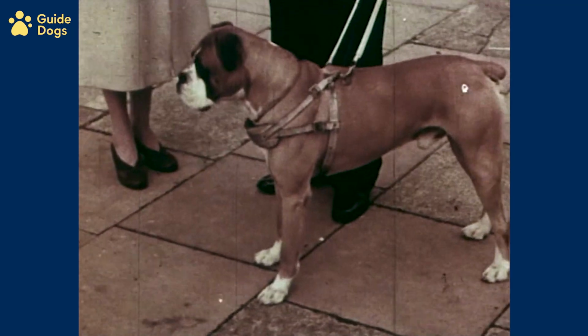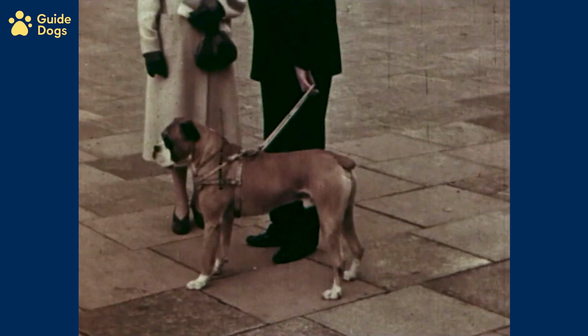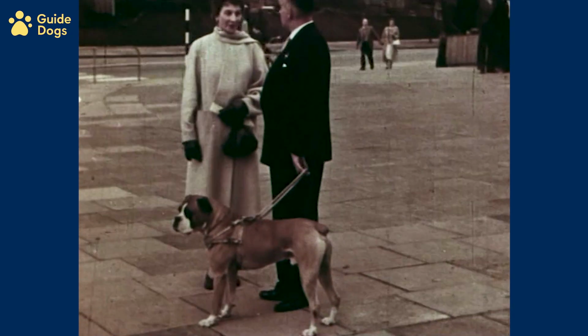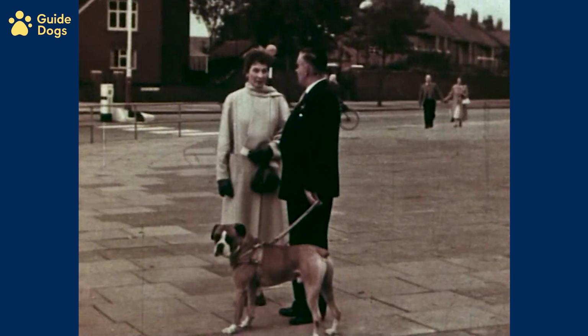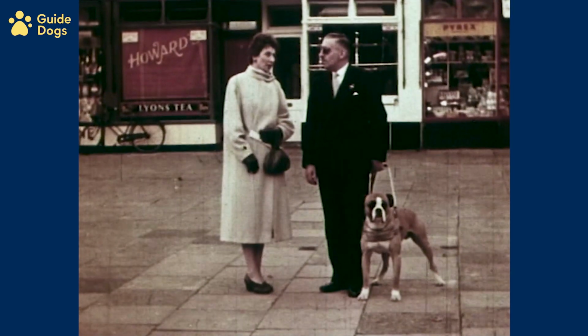Guide dogs. The Guide Dogs for the Blind Association. By the training and provision of these dogs, totally blind people are able to regain their freedom of movement and independence, which enables them to set out for work, go shopping, or take a walk in the country.